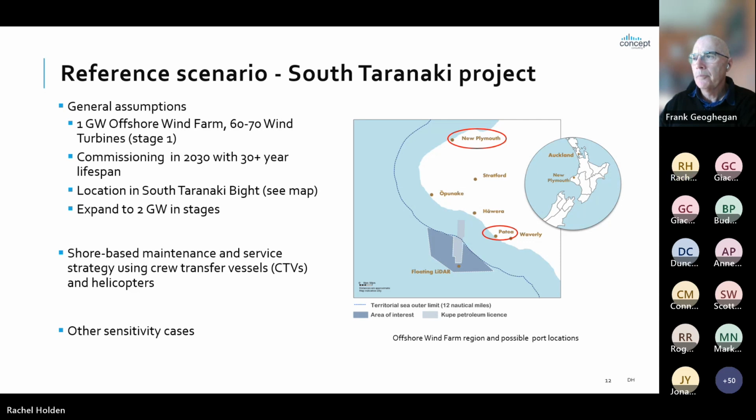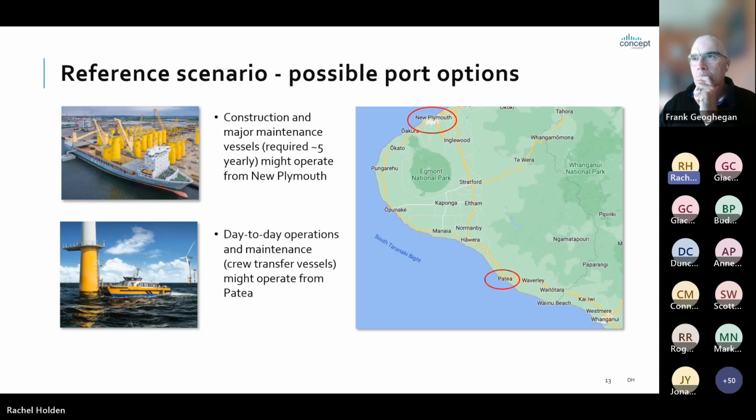And it would be serviced using a shore-based maintenance and service strategy, primarily boats, crew transfer vessels, but also at times backed up by helicopter transfers. And as you'll see in a moment, the operation and maintenance phase is a key part of these sorts of projects because it goes on for a very considerable period.